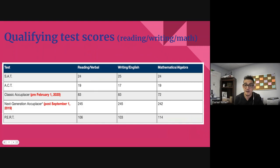So where do you find them? If you go to your student's College Board account, they'll be able to download their score report, and it will reflect on there. It will show the gross score, the sub-scores, and the section scores. So as long as you have all the section scores of a 24, 25, and 24 respectively, then you're fine. You are eligible from a test score standpoint.